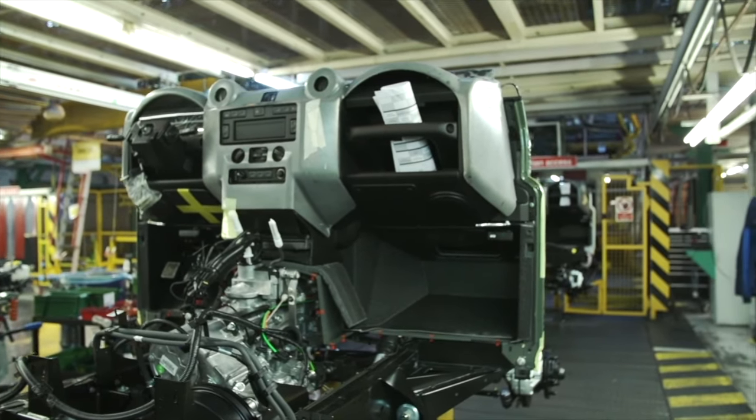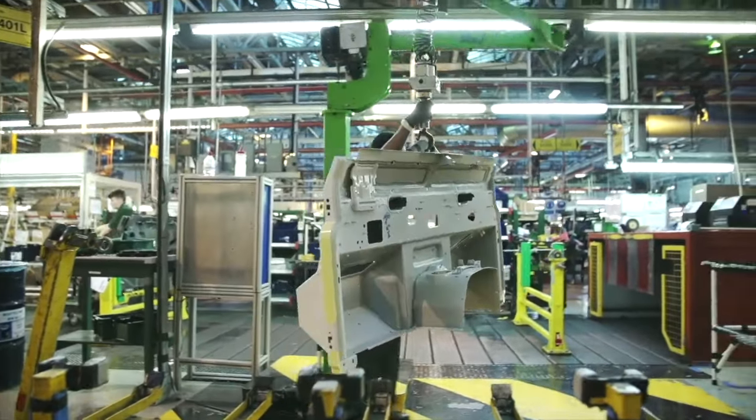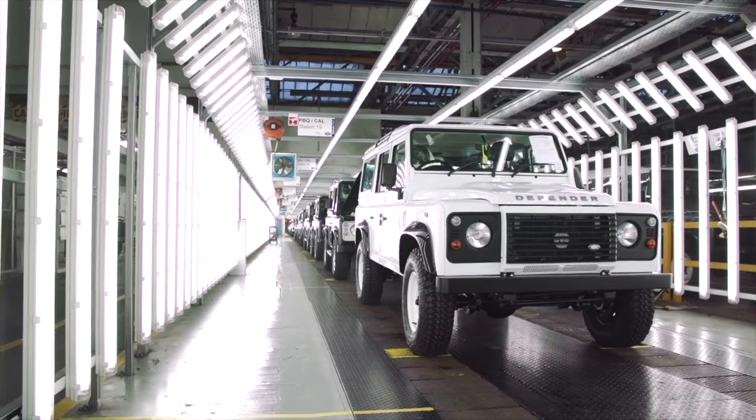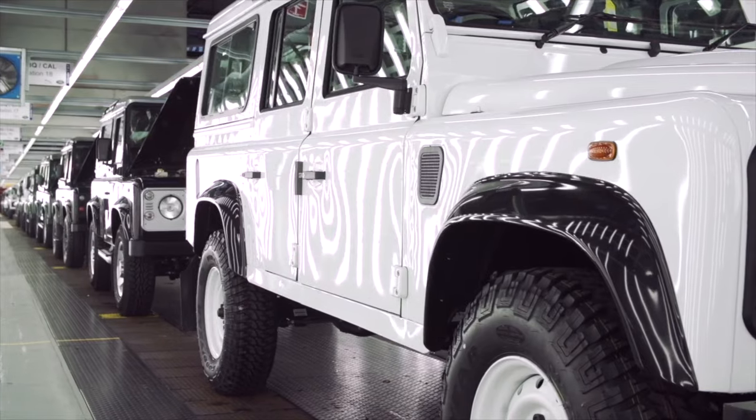Other changes included a more modern dashboard along with a new HVAC system for better ventilation performance. The exterior received a minor update with slight alteration to the bonnet to allow for a taller engine. The doors also received attention to better reduce the chances of corrosion.